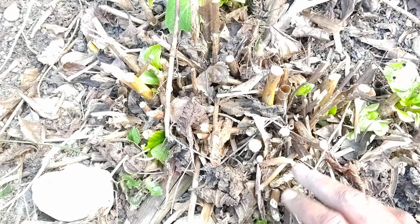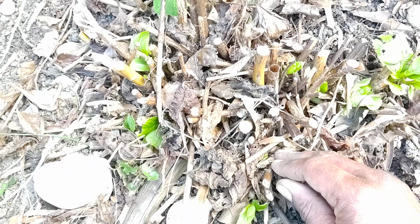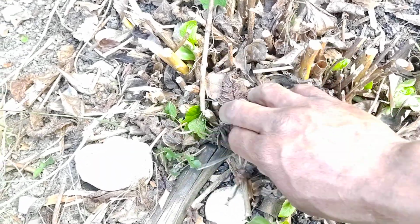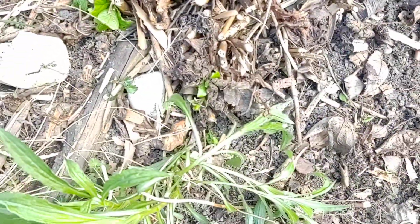Beautiful hydrangeas. I remember I planted these maybe between 6-7 years ago. These are perennial, so these plants keep coming back. But you see how these creeping Charlie find their way everywhere.